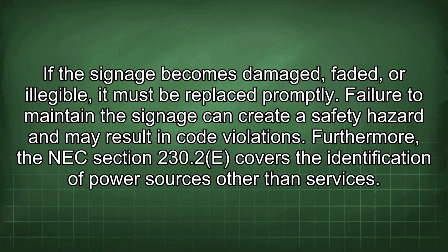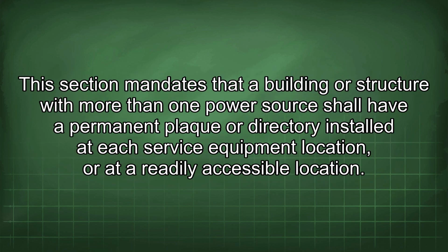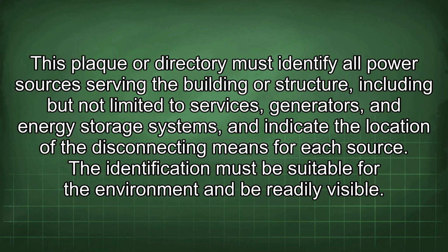Furthermore, NEC Section 230.2(E) covers the identification of power sources other than services. This section mandates that a building or structure with more than one power source shall have a permanent plaque or directory installed at each service equipment location or at a readily accessible location. This plaque or directory must identify all power sources serving the building or structure, including but not limited to services, generators, and energy storage systems, and indicate the location of the disconnecting means for each source. The identification must be suitable for the environment and be readily visible.